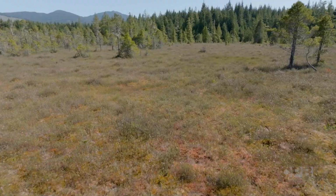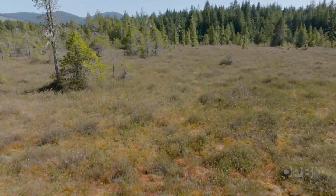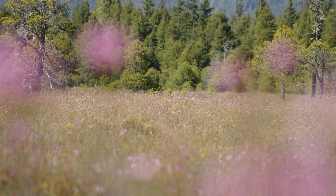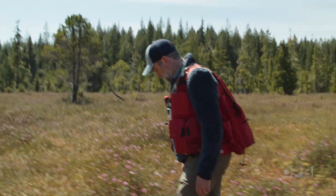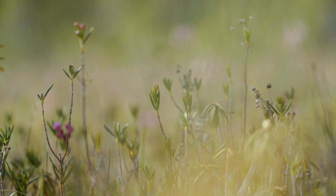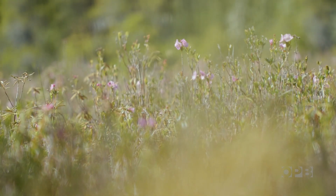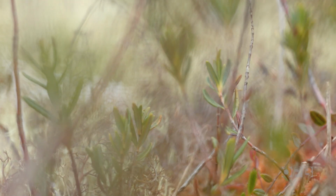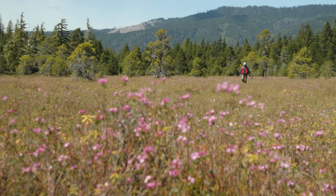Public access is limited for now to educational visits by appointment to help ensure the bog's health, but also to preserve any unknown wonders still waiting to be discovered. You know, I've spent 20 years doing this kind of work, and this place still surprised me. We really just have kind of a cursory understanding of what's here. But if we're protecting representative examples of all the different ecosystem types, then we hope by default we're providing some level of conservation to all of those species we have no idea even exist in these sites.